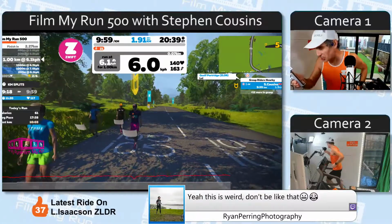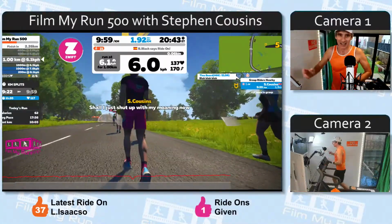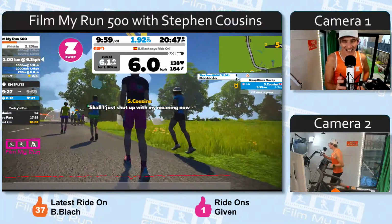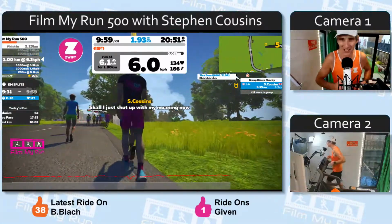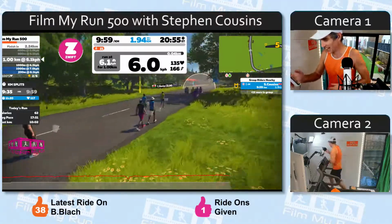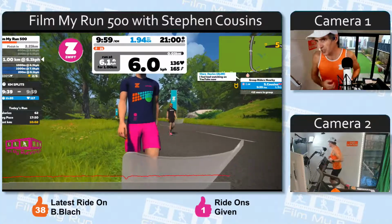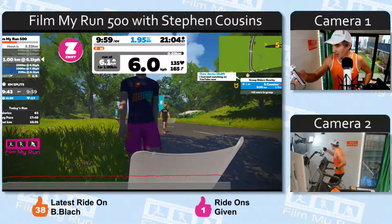Shall I just shut up with my moaning now? Let's get on with the run, shall we? Let's move up to 6.5 kph. Blah blah blah, says Tina. Let's get on with this run. We'll step up to 6.5 kilometers per hour.